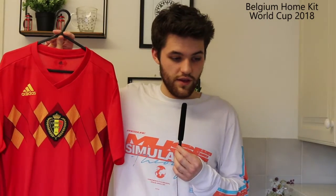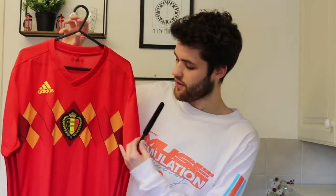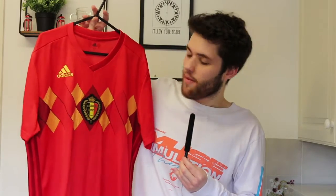This one is another one from the 2018 World Cup. This one's the Belgium one, copying a design from 82, could be earlier. But the original design is fantastic. Where this pattern is across, it's in a white band, it's got a collar, whereas this is more of a wrap over V-neck. It's very nice. I like both shirts, but yeah, another one from the World Cup.